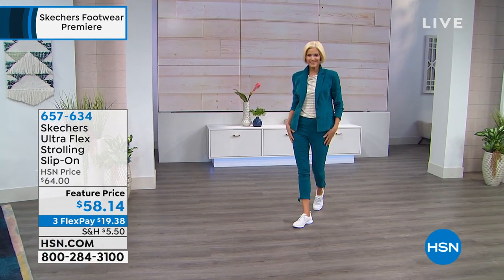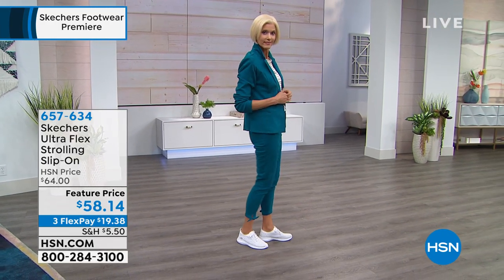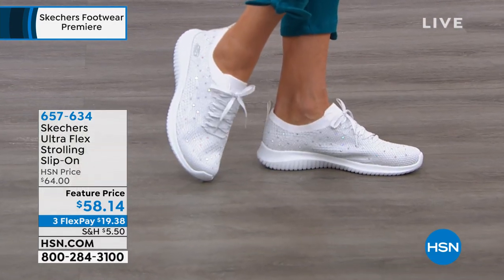It's all stretchable. It's ease of entry. It's an engineered mesh on the top, so it's very lightweight. It forms to your foot. It makes your foot look very cute. That gives it a nice shape.